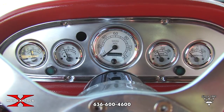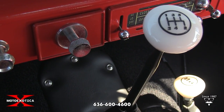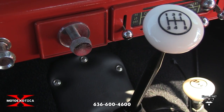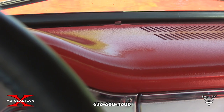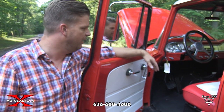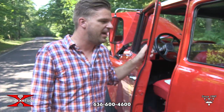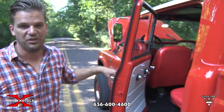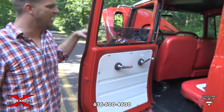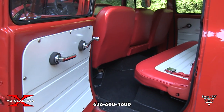Also, I love the shift knobs in this truck. They're really, really neat. They match great. The dash is the way it should be. It does come with a retro stereo where you can plug your iPod in and listen to whatever music you want. It's a pretty large step in, but it's a roomy front cab. But the most important part of this Travelette, especially a vintage truck, is it's got a very roomy four-door crew cab.